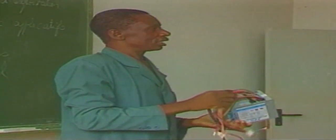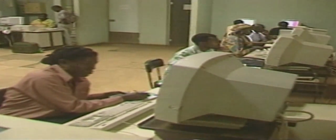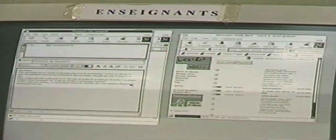Here at the University of Yaoundé, more than 400 students are studying computer science. Unlike in the past, they can now look for jobs outside the public service, and over 100 graduates already have managerial positions.